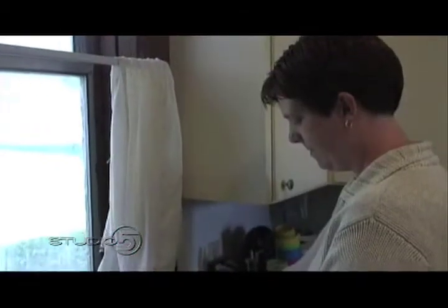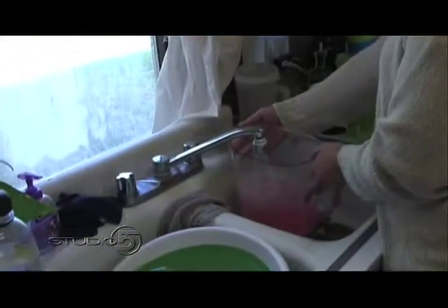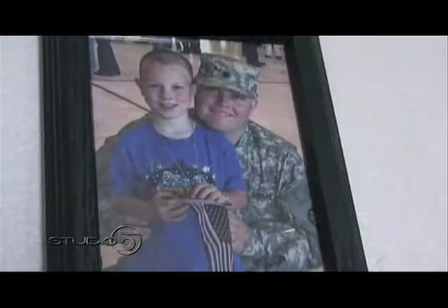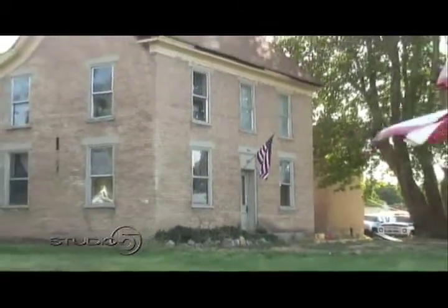And Sarah feels it too, but she'll put up a great front unless you ask her how she's really doing. That's one of those, I don't know. I really don't know how I'm doing. Glad he's home. Glad he's safe for the most part. Glad my kids have their dad back. Glad we're a family again.